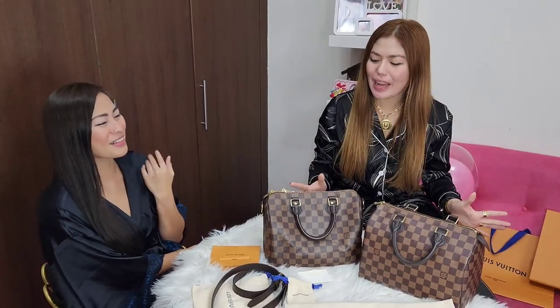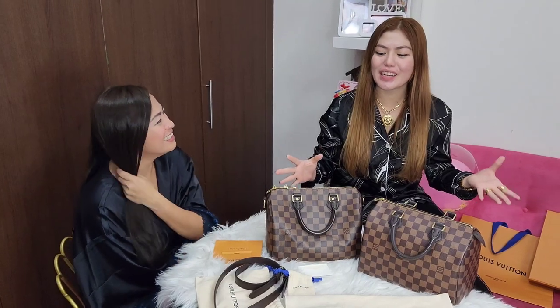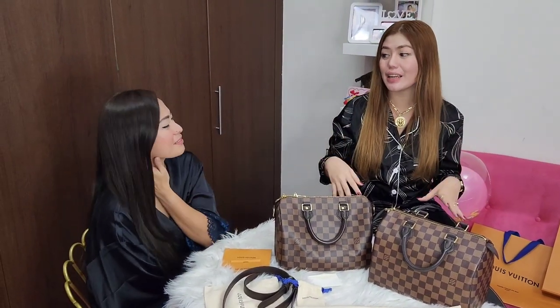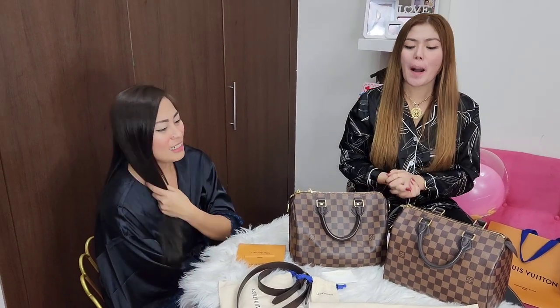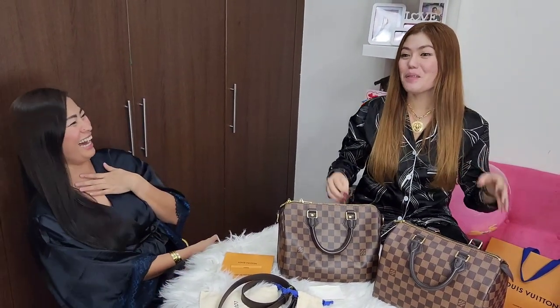Princess, on the other hand, chose bandolier because her top two choices for her first LV are Alma BB and Speedy 25B. She has a Coach bag that looks exactly like Alma BB, so she chose bandolier. And she didn't mind the price difference since she got a good deal buying it from Japan.